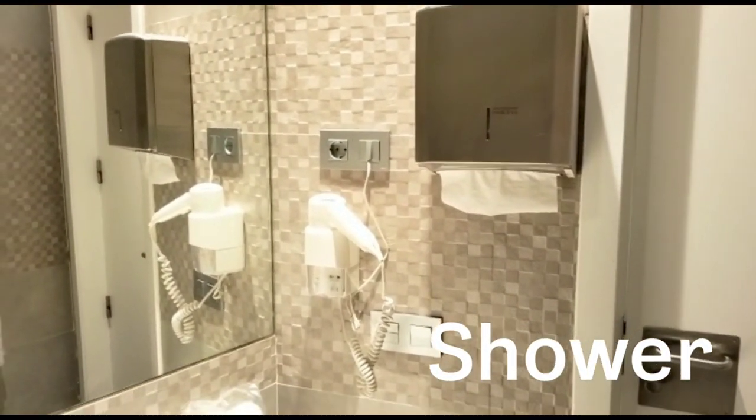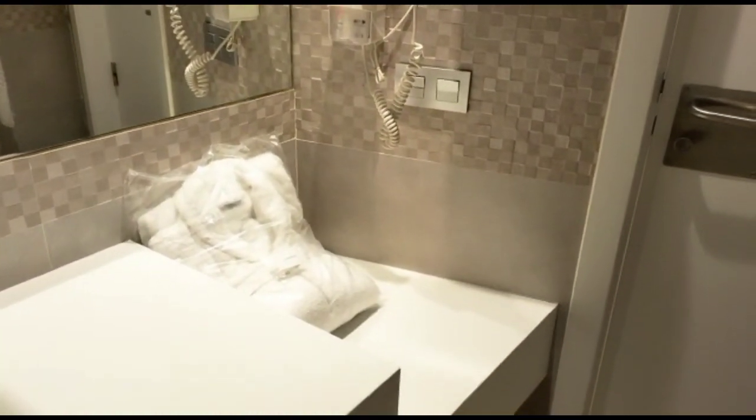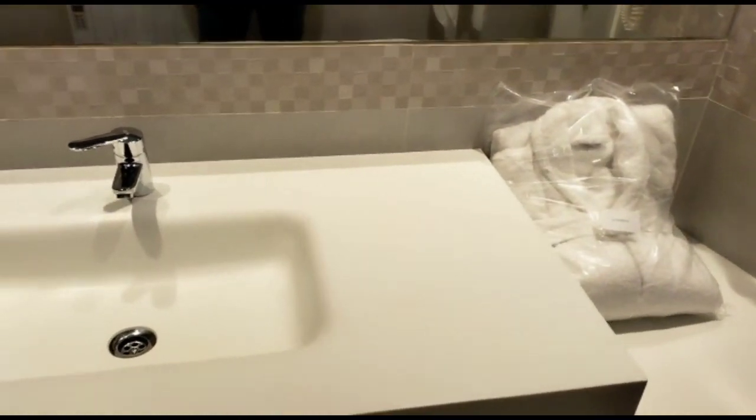There's also a shower here. If you like to freshen up between flights, please make sure you bring all your stuff so you can stop by and take a shower before you get on the next flight.